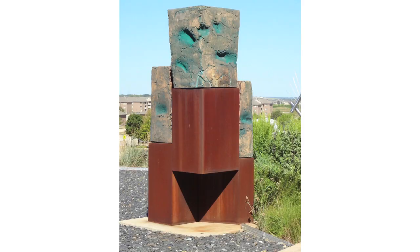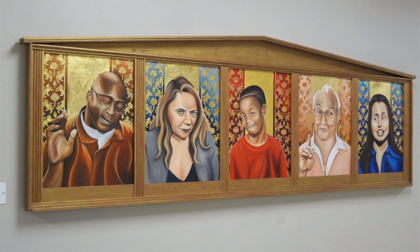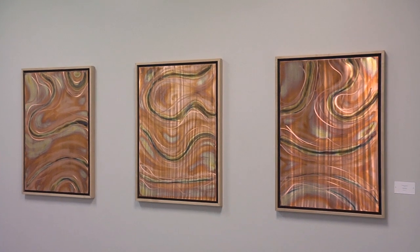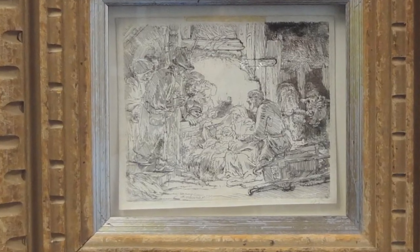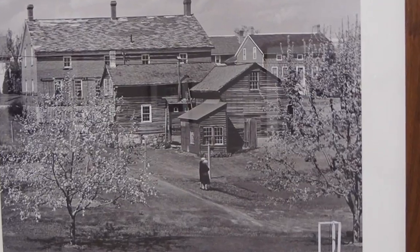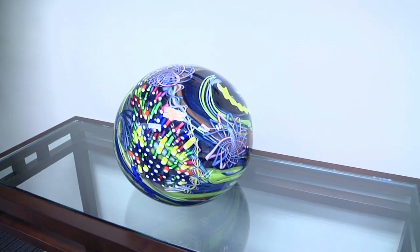Let's talk about the range of media that you have in the collection. The Kirkwood collection is diverse. We have representational painting, we have conceptual pieces. We have a Rembrandt, for example. We have abstract sculpture, representational sculpture. We have a whole series of photographs of the Amanas. We have a women's series, a men's series. We have all different kinds of things here.